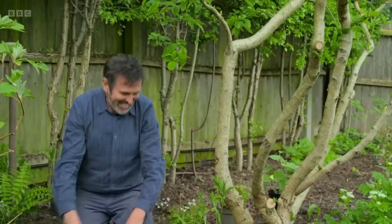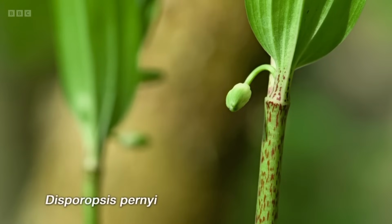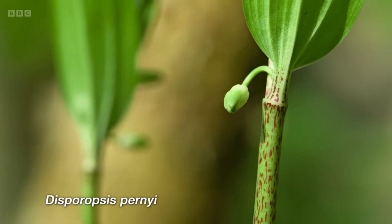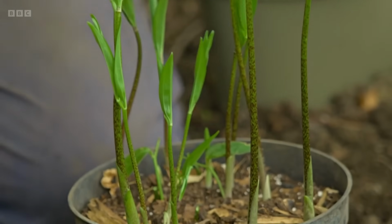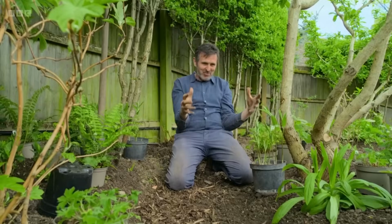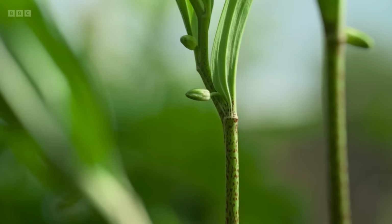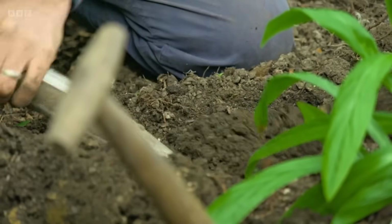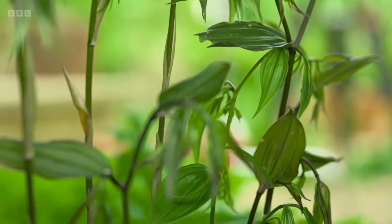Next up is this little beauty. And this is Disporopsis pernyi, which is actually related to Solomon's seal. Got that lovely sort of vertical growth, but when you look at the stem, it's beautiful speckling. That will get up to probably about 40 centimetres and then start to relax. But the flower that you can see just coming there has a sort of lemony scent to it. And straight away, you know, it's got a relationship with the Solomon's seal that's down in that other border.